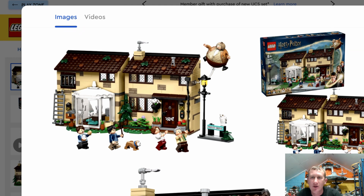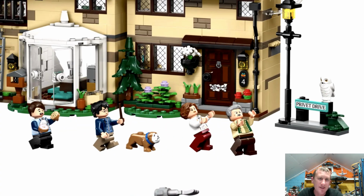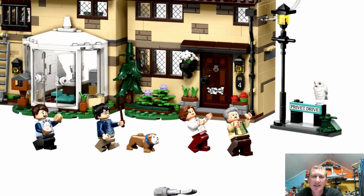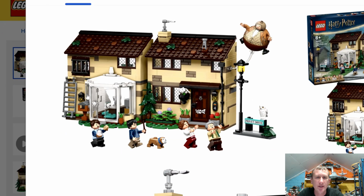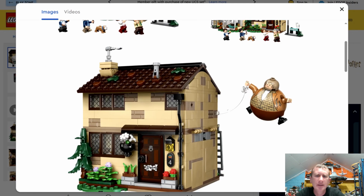It's 639 pieces. Item number 76451. And you do get the whole family, and you do get the little bulldog as well. So you can see all of the different minifigures that are going on there. And obviously he's stuffing his face. But you've got the conservatory and house, and I would imagine it will spin round in itself and close. Yes. So there you go.